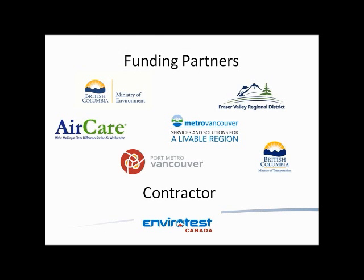This was a collaborative project funded by a number of partners, all shown here, and the contractor for it was EnviroTest Canada. They're the folks who currently run the Air Care program.